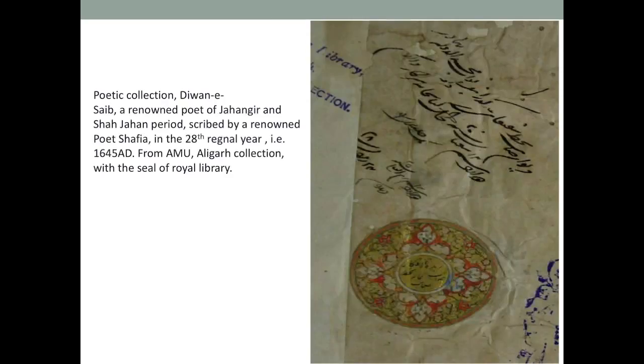This is one of the copies, again from Aligarh Muslim University, of the Diwan of Sahib, a renowned poet of Jahangir and Shah Jahan's period, who went back to Isfahan. It shows that this work was scribed by another renowned calligrapher, Shafia, who was also an official at the Mughal court. The seals were also created by these people. This is a renowned work on morals and ethics.